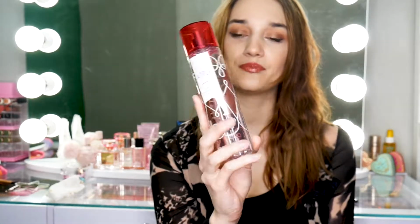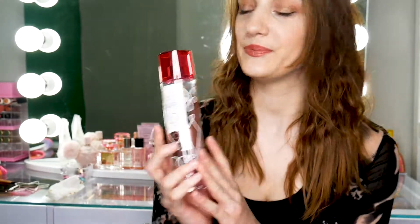It smells like apples, but in a fresh, playful, kind of Christmassy way. It's just so good. Every time I smell this, it's nostalgic. It reminds me of Christmas. I just love it so much. This is definitely one of my favorites, and I pretty much get it every single time I run out of it. So yes, highly recommend Winter Candy Apple.